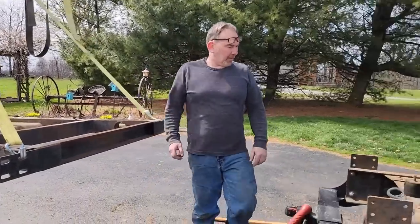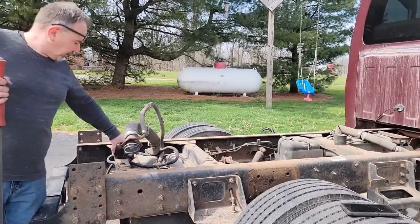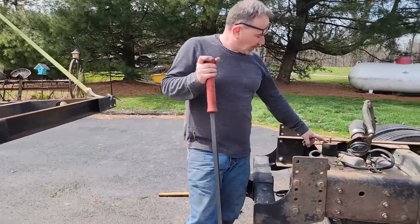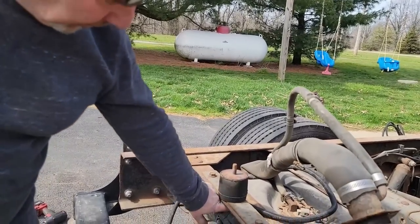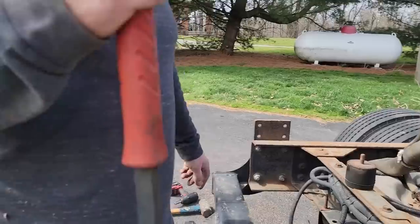Okay. Get rid of that crap. Now we've got to get these rubber mounts. These are apparently a stud. You can see it's knurled here. It's pressed in that washer. So we've got to take the bottom loose now. Hopefully it comes apart okay.